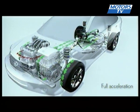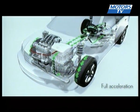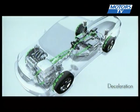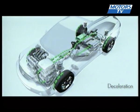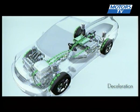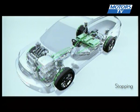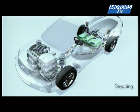When accelerating, the V6 takes over, but at braking and when the speed decreases, the electric motors turn into power generators for the battery, whereas when the car is stopped, the V6 is totally inactive. Of course, the driver and passengers never notice the change from one engine to the other.